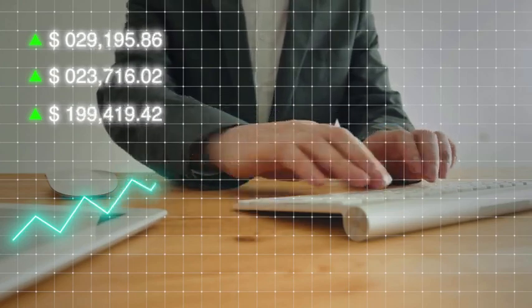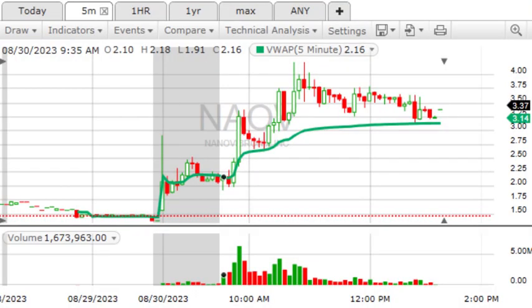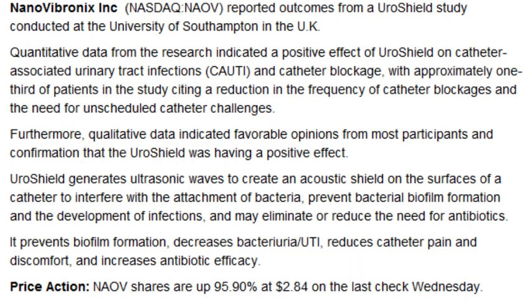Now, today, the stock that I made money on was NAOV. Remember to look for some type of catalyst or news before your trade. According to the news for NAOV, they cited positive results from independent testing of UroShield, which prevents bacteria and infections from happening with catheters that can cause UTIs. Also, it reduces pain and discomforts associated with catheters.